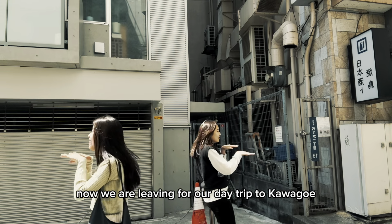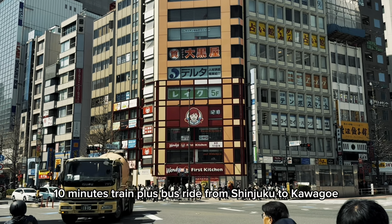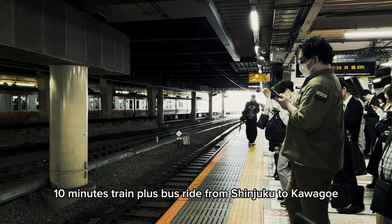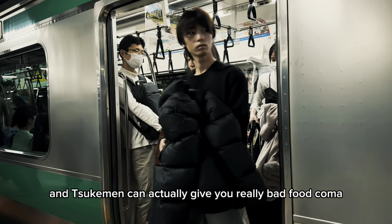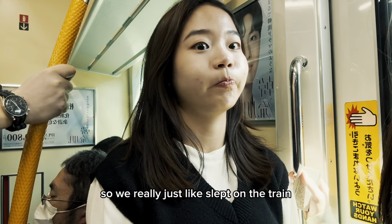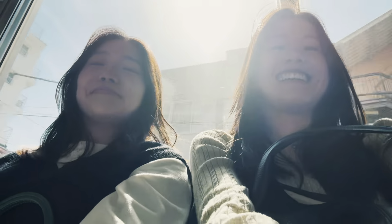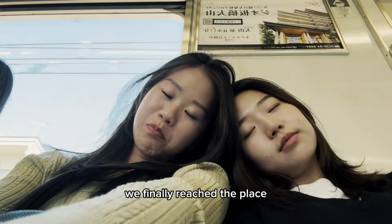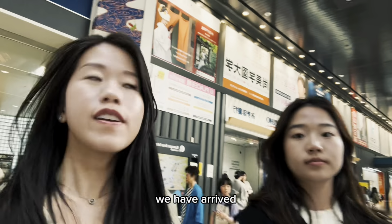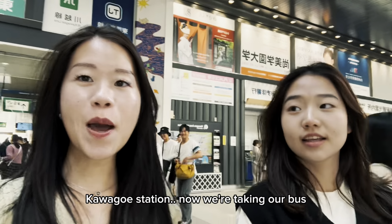Now we are leaving for our day trip to Kawagoe. It was a 1 hour 10 minutes train plus bus ride from Shinjuku to Kawagoe, and Tsukemen can actually give you a really bad food coma, so we really just slept on the train. It was great catching up on our sleep, and before we knew it, we finally reached the place. We have arrived at Kawagoe Station. Now we're taking a bus.